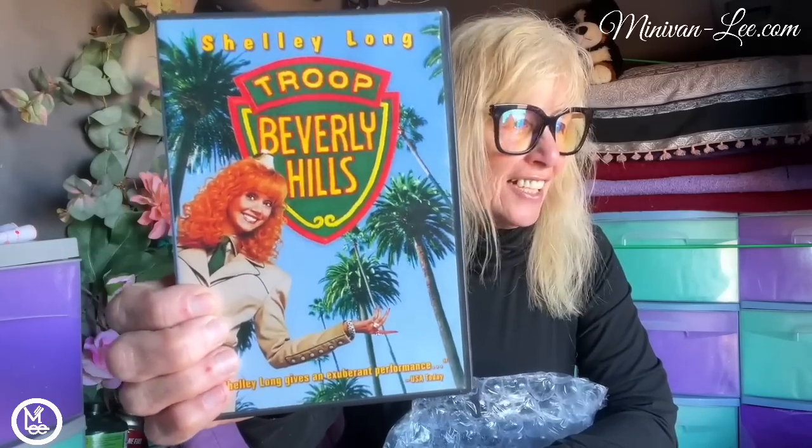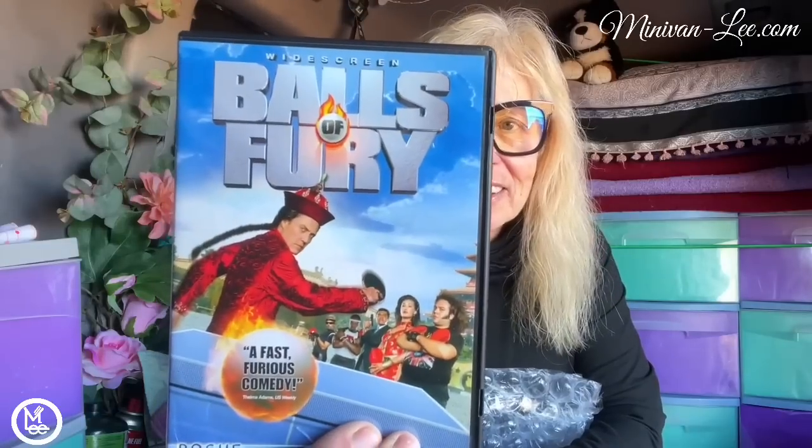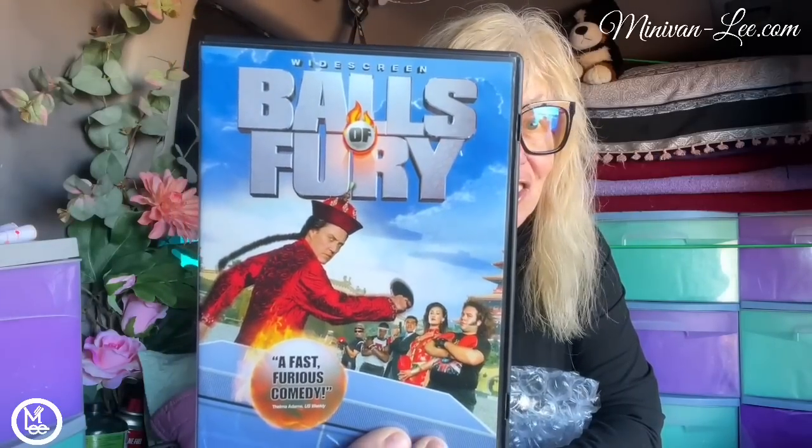I remember this one. Troop Beverly Hills with Shelley Long. Yes. I think she and I kind of have a little bit of the same personality. Okay. Now this one, I have never seen. Christopher Walken, though. Hello. There we go. Looks good. These are comedies.